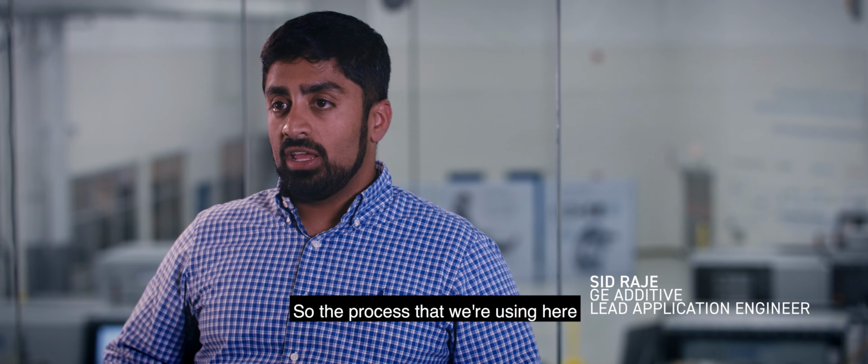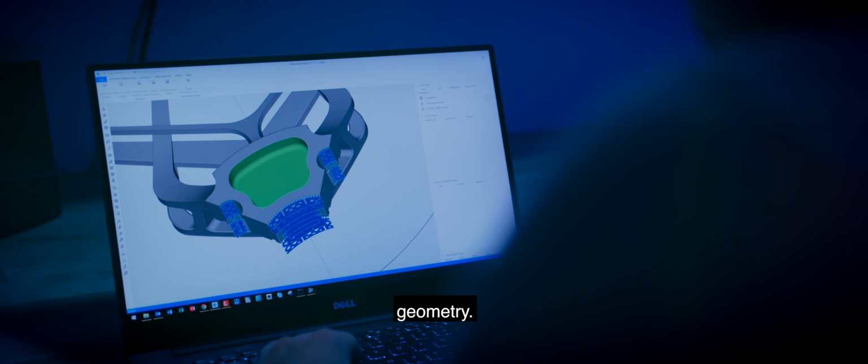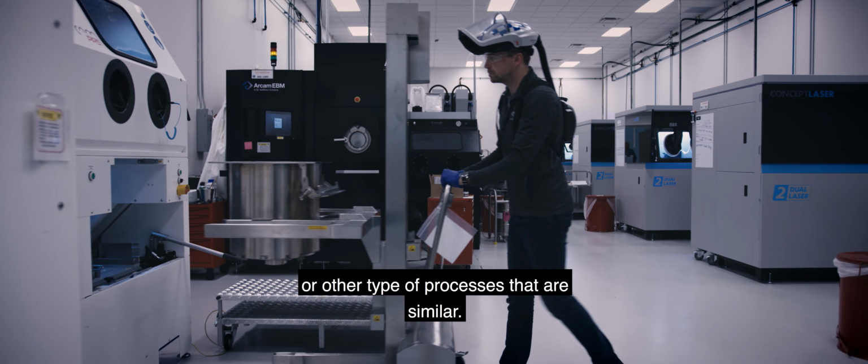So the process that we're using here is called electron beam melting. This is an additive manufacturing process where parts are made by melting a bed of powder on top of a build plate, layer by layer, until your parts form. In terms of prep, what you have to do is you have to add thermal supports and then also slice the part. What slicing does is you take your CAD geometry, your 3D model, and you slice it up into two-dimensional geometry. Because it's an electron beam, the process is very quick. Ultimately, you can print very large parts very quickly when you compare it to laser or other type of processes that are similar.